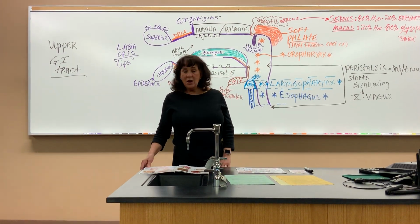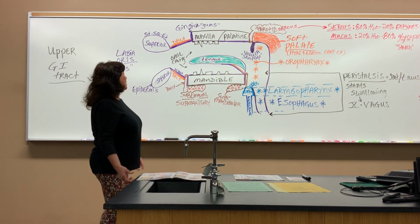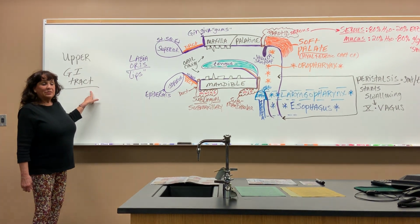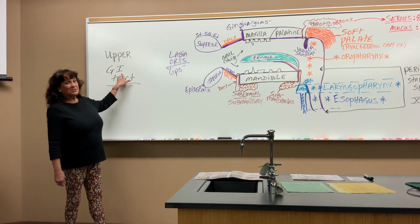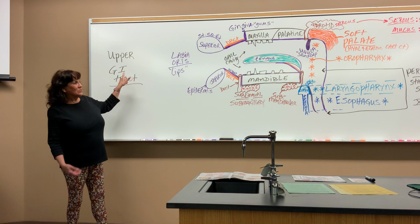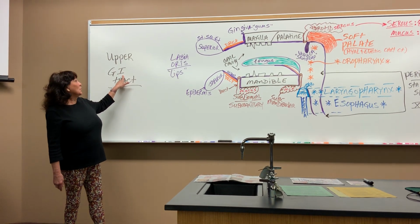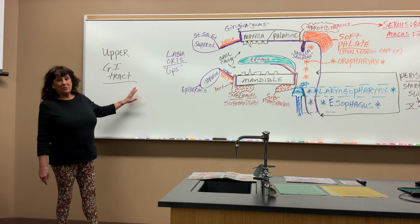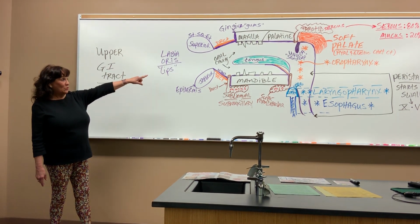And so now we're going to start with the upper digestive tract, or the upper GI tract right here. The GI tract stands for gastrointestinal tract. And gastro really stands for what? It actually means stomach, and intestines is intestines, small and large. They have another name for it. It's called the alimentary canal, and that would include the oral cavity.